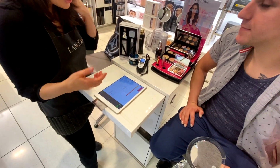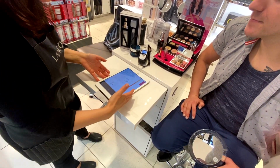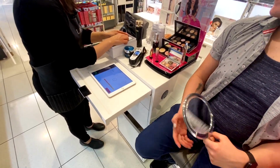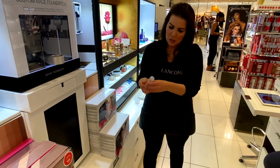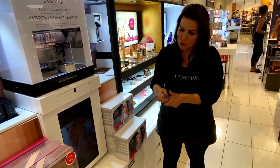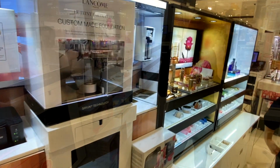Now, we can always adjust it. We're going to make half a bottle, and then if we need to, we will. Okay, so let's get ready to do it. This is the actual bottle that we filled. This is our machine. All of our bottles you'll see are placed inside, and they draw all the pigment.